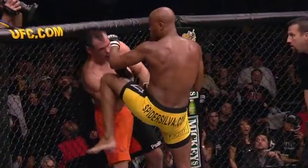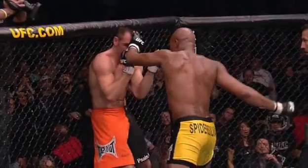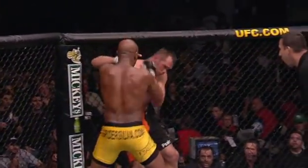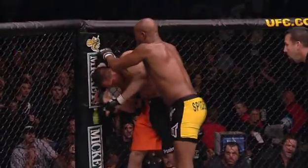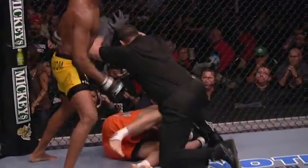Here he is. Bang! Knee to the chin. Body shot, leg kick. Rich Franklin is just getting overwhelmed here. The right hand hurts him. Boom. The knee to the head hurts him. Another knee. That right knee caught him flush, Joe. That was it.